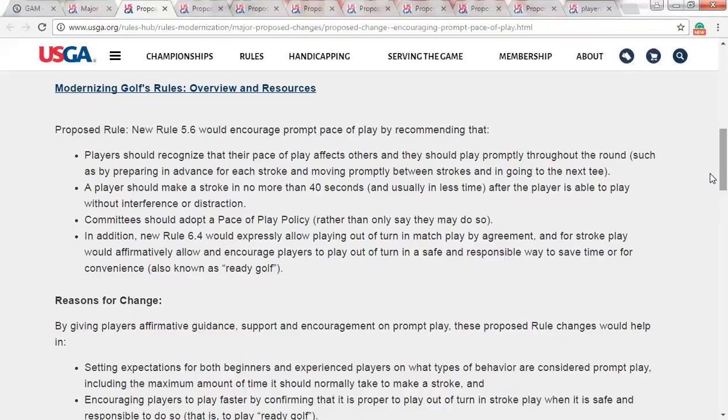So we'll have to look into that. But I think in the release they said only for the stroke play portion. I think they did say that. Yeah, but basically, I thought that was just something that all committees did. But this is kind of taking a step further in that they're basically recommending it. And it's very interesting. We don't want to talk about pace of play. We would rather watch these videos.